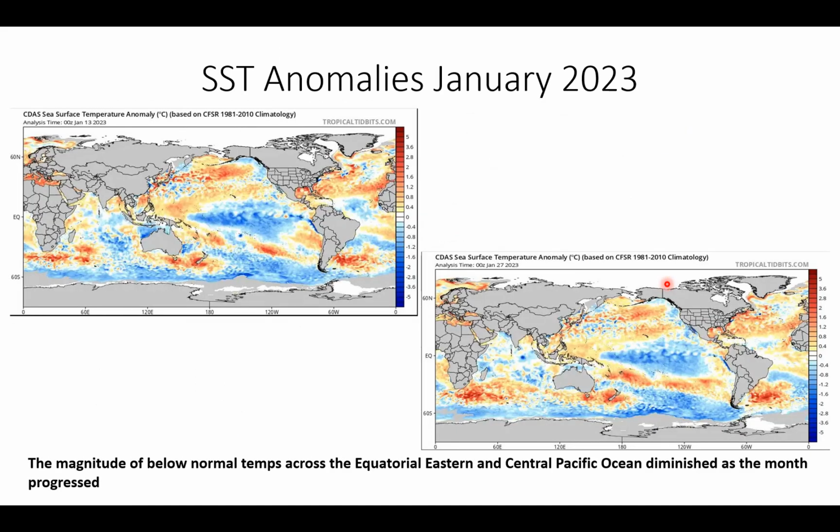If we look at the sea surface temperature anomalies in January 2023, the snippet here in the upper left is for 13 January 2023, and then the bottom right here is for the 27th of January 2023. So I did 2 weeks apart here on the sea surface temperature anomalies, and you'll notice some changes here with the La Nina signature specifically across the eastern portions of the equatorial Pacific off the coast of Peru in South America. You'll notice now that these colors are no longer very dark blue. They're starting to become more peach colored. And that's indicative of some warming temperatures off the west coast of South America.